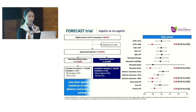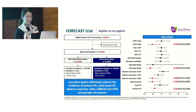But the most important message here is that in the real-world setting, by implementing the first trimester screening method and then identifying high-risk women, giving high-risk women 160 milligrams of aspirin, we can effectively prevent preterm preeclampsia by 40%, early onset preeclampsia by 50%, a composite of adverse outcomes needing delivery before 34 weeks by 50%.